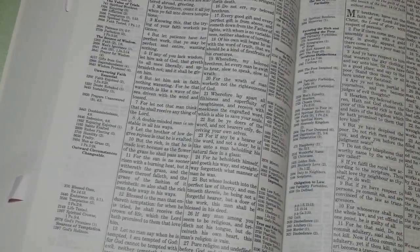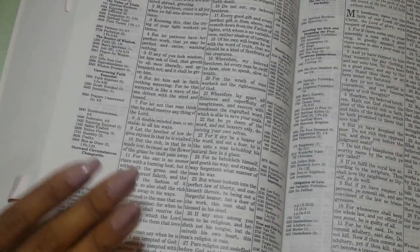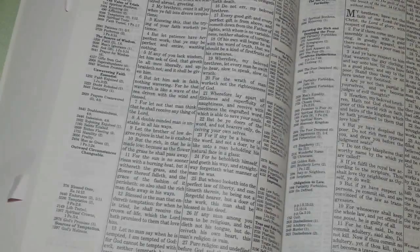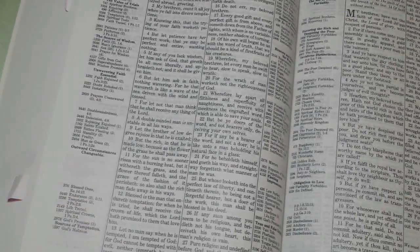Now, again, I'm just going to say, I prefer the New King James Version. I did grow up on the King James Version, and I understand the King James, but all that whither thou thee, I just don't like that. So I do prefer the New King James Version, but because I don't want to be tempted to write in that Bible, I'm going to be using this one.